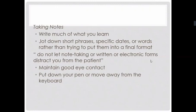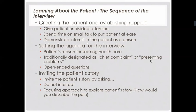So it's more personal. So these are the sequence of your interview. So you greet the patient and establish rapport. So meaning you give your undivided attention to your patient. And then you spend time on small talk to put the patient at ease.